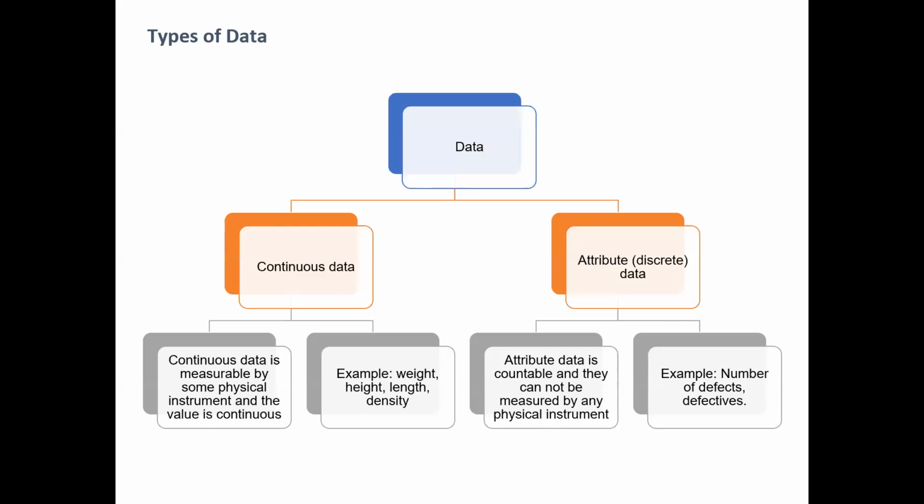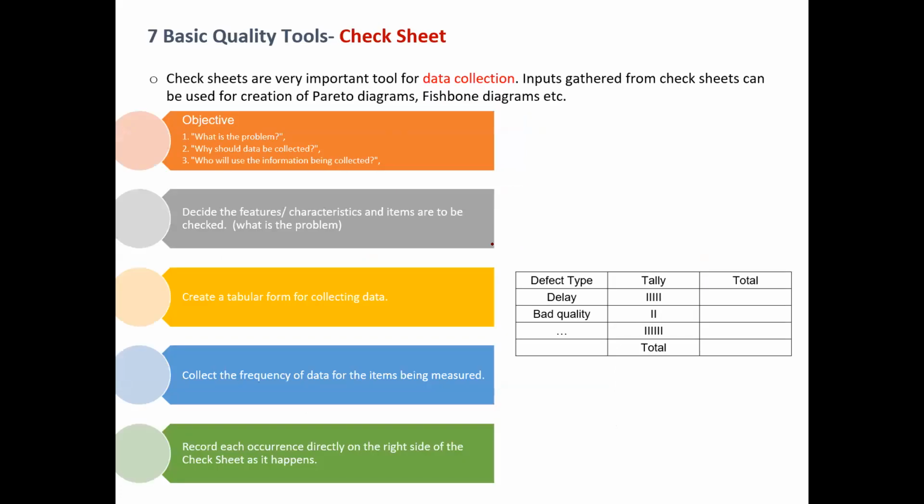So we have to know what the types of data are and how we can collect them. Here, as you can see, we have two types of data: continuous, and attributes or discrete, or we can say digital. Continuous data is measured by a physical instrument, like temperature, weight, length, height, and so on. But the digital or attributes data is about ones or zeros, defects, the number of something. And do you remember we studied how we can convert from one to the other? We will do this not in the yellow belt, but maybe in the green belt when we go deeply into the analysis.